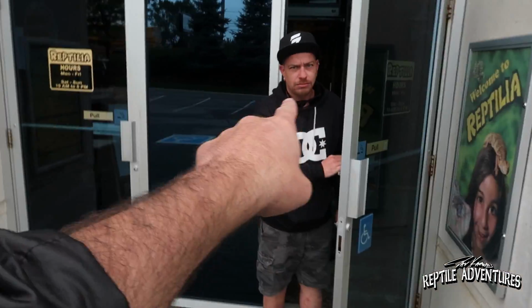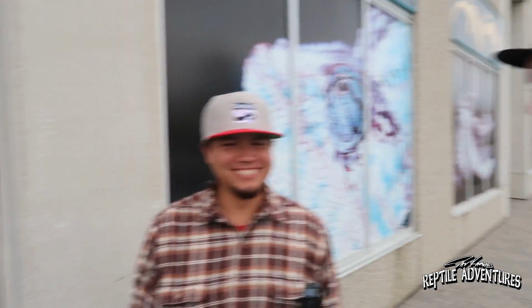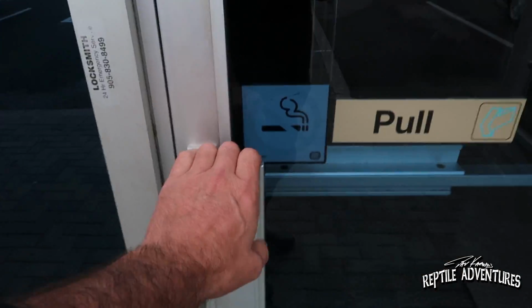All right, so 45 minutes later, and we have arrived at the second location, which is actually the original location of Reptilia. We're going in and we're checking this out.